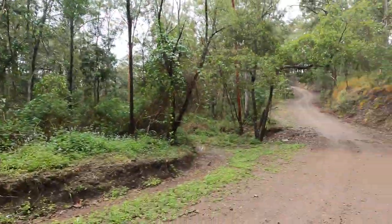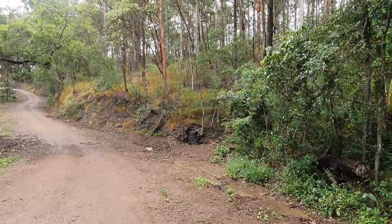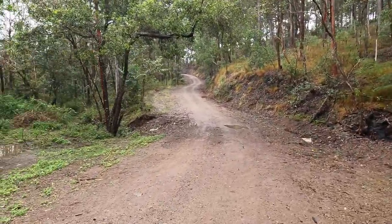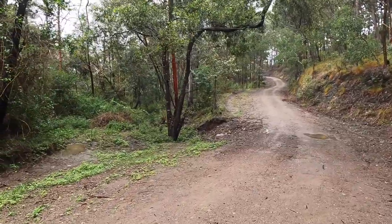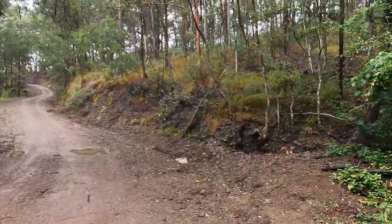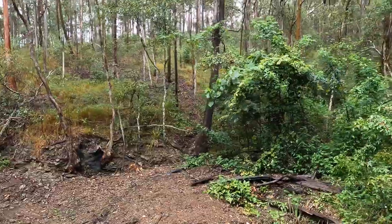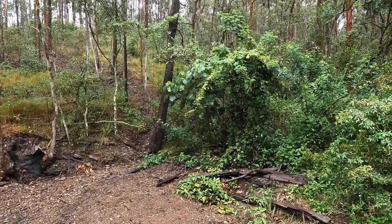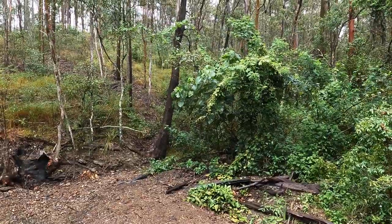So Harry and I are back here a couple of days later. It's raining today. Now on Monday we went down that creek bed there on the left hand side, and we should have gone on this creek bed here on the right hand side that goes uphill. So today we're going to go up there and see what we can find.